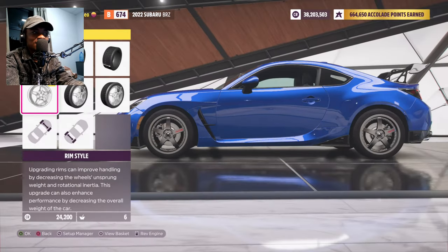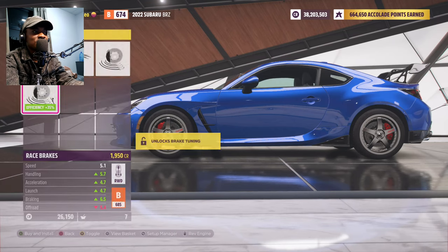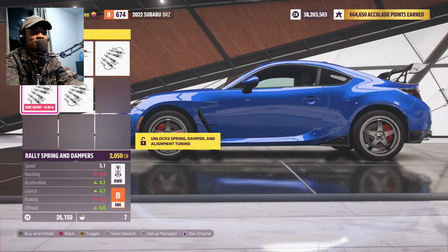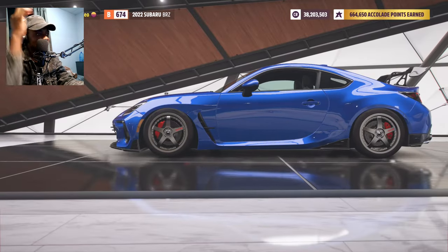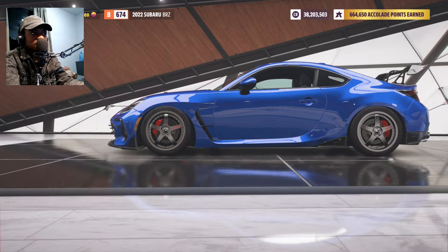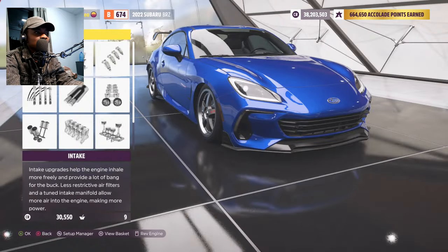Okay, the ride height of this car is too much. Let's give it brakes, ceramic brakes, and drift suspension and slam it on the floor. Already looking better. Okay, let's do the same thing and give it weight reduction. What else is left? Okay, let's upgrade the engine. Oh, I forgot to give it a turbo.